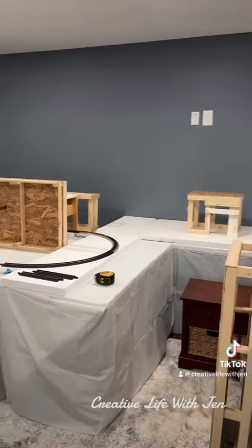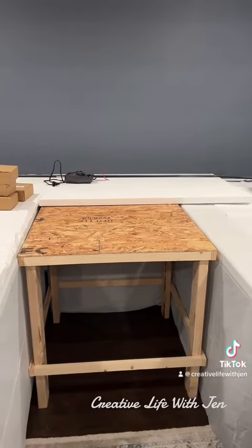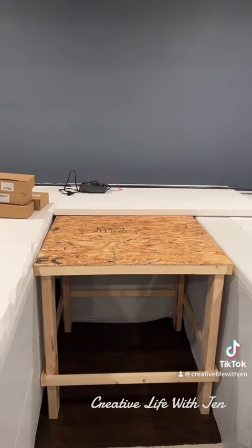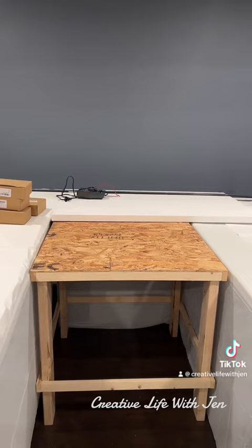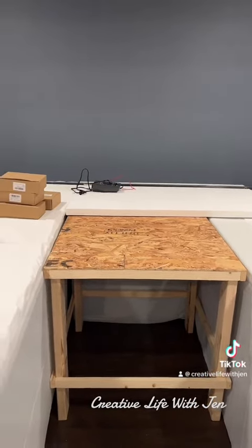Then when my husband got home, I helped him. Yes, I helped. Not by just sitting and watching. I was actually in charge of the nail gun. So this is a 2.5 foot by 2.5 foot extra space that we built. That is going to give me a lot of room.